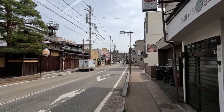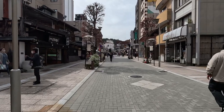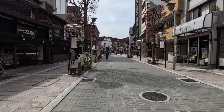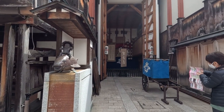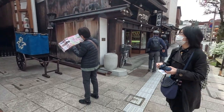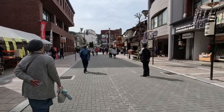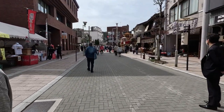It wasn't too difficult to find the festival, just follow the noises in the distance. We also found a few of these empty stables scattered throughout town. And before too long, we found the floats that Takayama's festival is famous for.